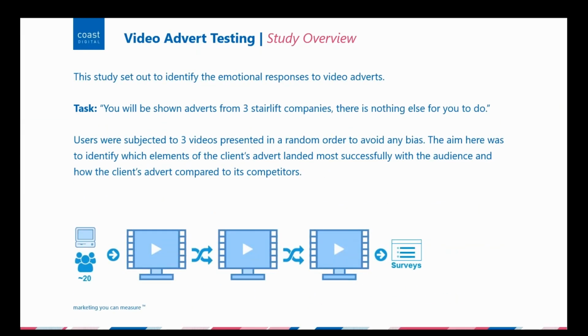So what we did is we showed the users 3 different adverts from 3 different stairlift companies. They were in randomized order, and there was a survey at the end to ask which one they thought was best and that kind of stuff. The purpose here really was to understand the aspects of the client's advert which landed most successfully, and how users reacted throughout, but also how that advert compared to its competitors in terms of the response that it picked up.